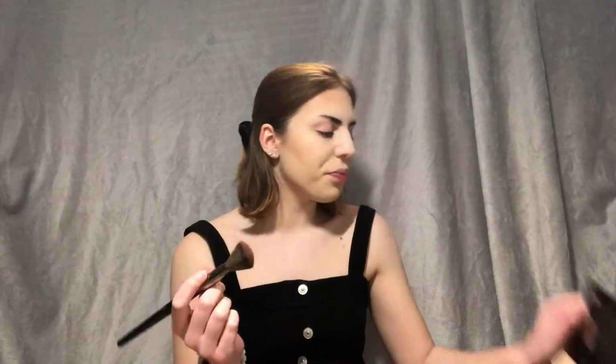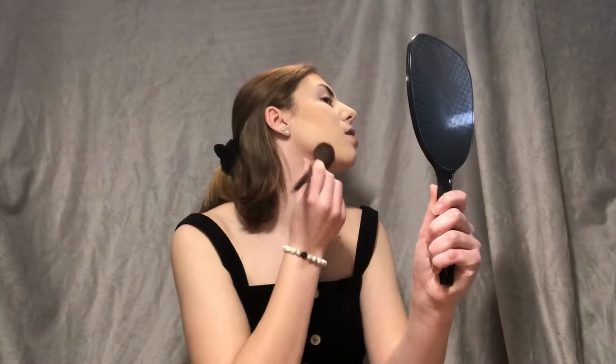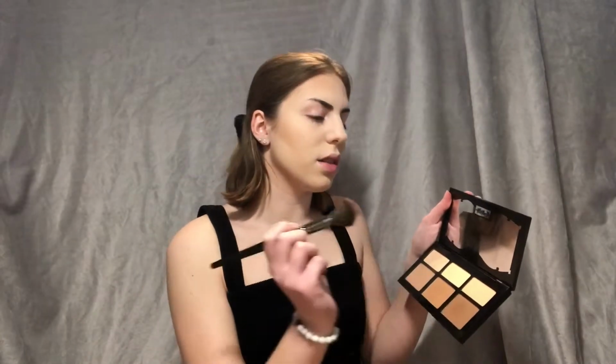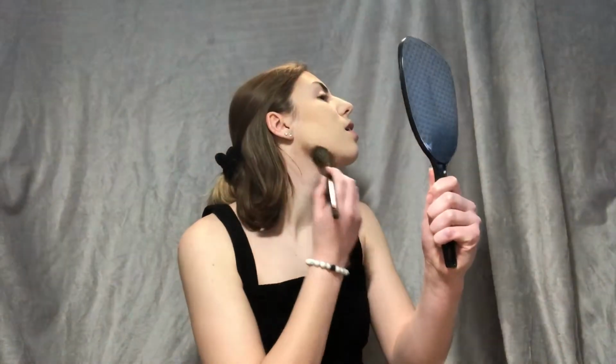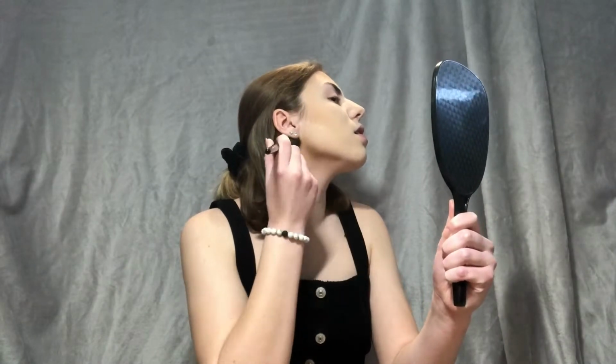So then I'm gonna go straight in with the contour this time on my jawline, and I'm gonna really kind of blend this downward and make it really dramatic. And then I'm going to take the darkest one. Not too much though. Like I said before, you don't want to go too overboard. Okay, so I'm going to take a little bit of that dark shade and put it on my forehead too.